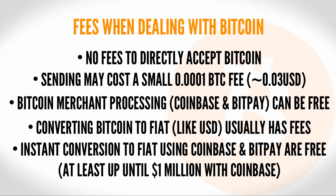If a business uses a Bitcoin merchant processor to accept Bitcoin, they can instantly convert Bitcoin to USD with no fee charged for the conversion. To be clear, your customer pays you $100 and you receive $100. There's no transaction fees or currency exchange fees. Well, that's not completely true. While BitPay offers their no fees service for life, Coinbase only does the instant conversion for free up to $1 million in sales. After that, they charge a 1% fee. So yes, you can indeed accept Bitcoin as a payment method for your business for absolutely no fees.